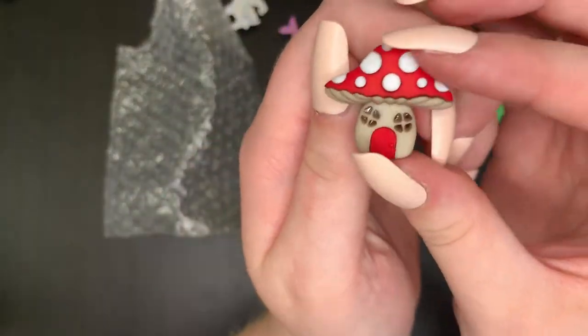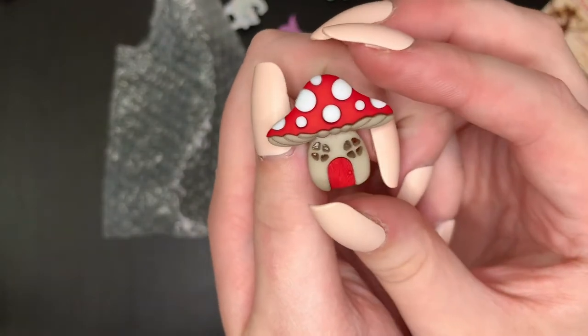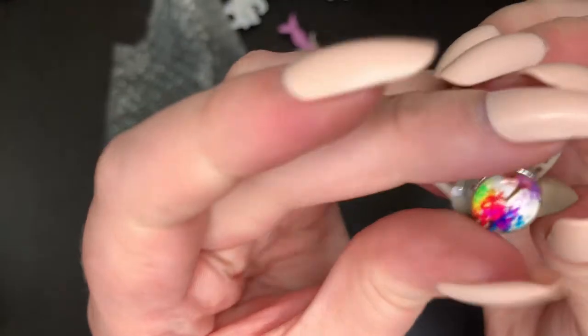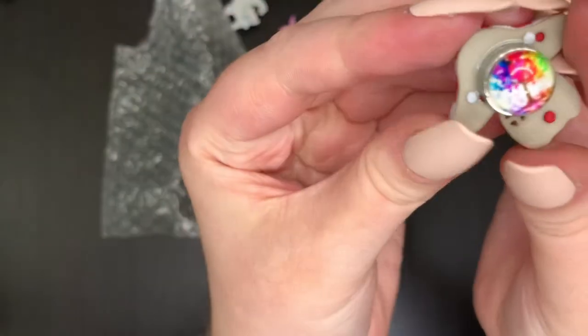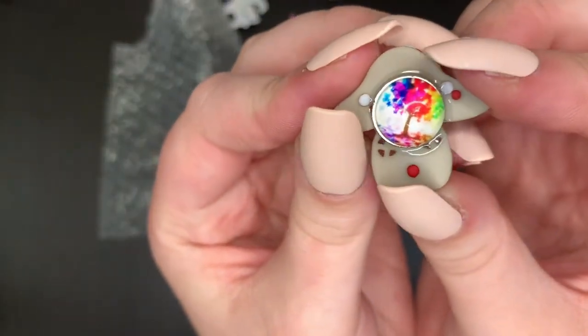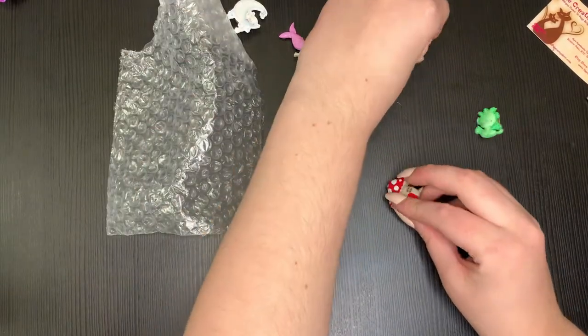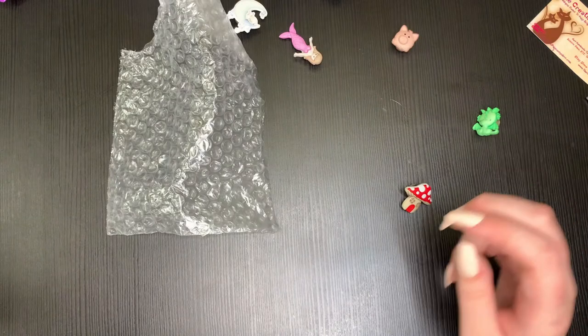This one is a little mushroom house. I don't know why, I just thought it was adorable. And it has this really pretty, multicolor tree magnet on the back. Oh my god, all the minders are so mad at me. I need to put them on a thing.